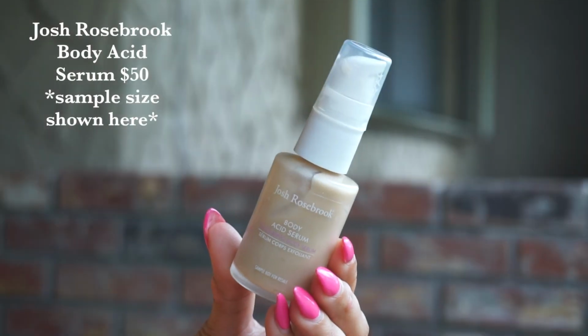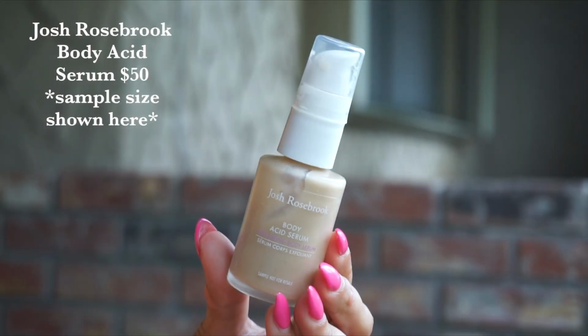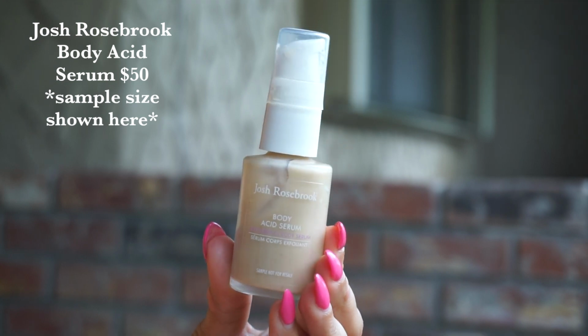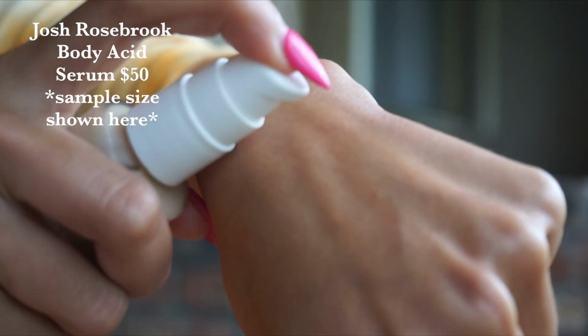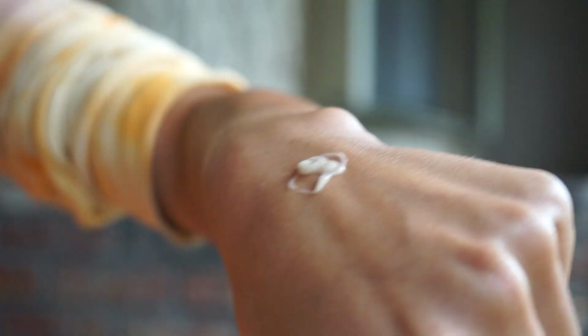Then let's move along. If you really like the Tata Harper, but you are on a little bit more of a budget, I think that you would love the Josh Rosebrook Body Acid Serum. It essentially does the same thing. What's great about this one though is that it is designed for particularly sensitive skin as well. Like, I mean, eczema, psoriasis level of sensitive. You can also use this product, which I love.